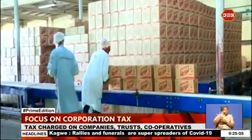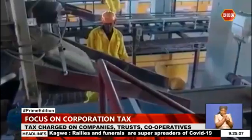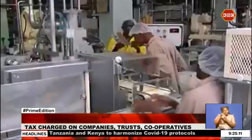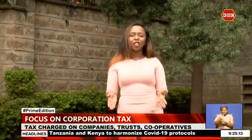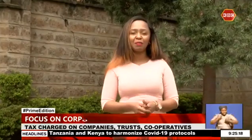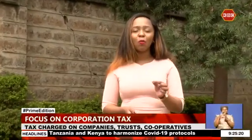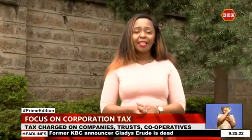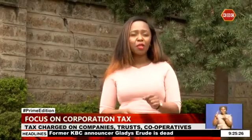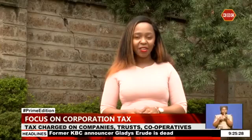Those setting up in special economic zones pay corporation tax at the rate of 10% during the first 5 years. Other companies that enjoy a reduced corporate tax rate of 15% are local motor vehicle assemblers and also real estate companies that construct about 100,000 residential units in Kenya.